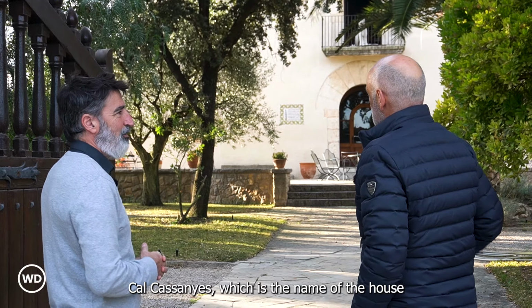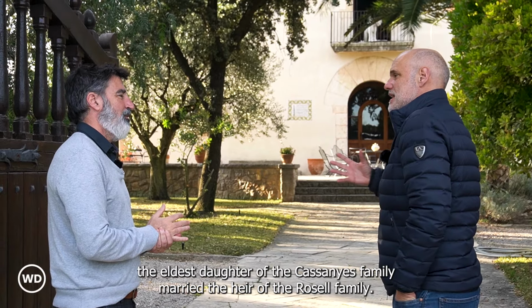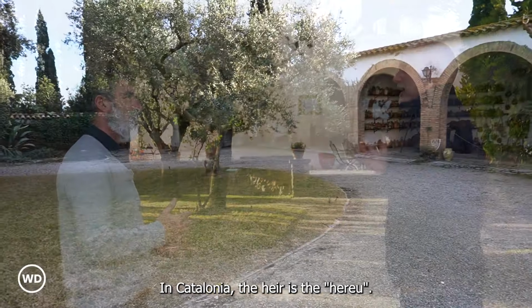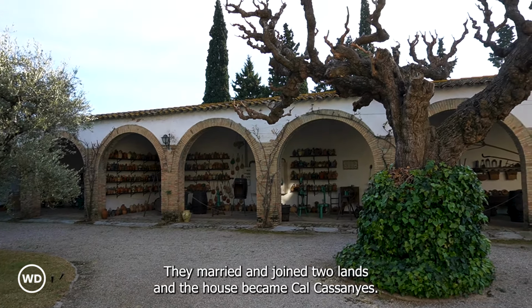Calcasañas, which is the name of the house, because in 1810, the eldest daughter of the Casañas family married the heir of the Rossell family. In Catalonia, the heir is the hereu. They married and joined two lands, and the house became Calcasañas. But the house is older than that.